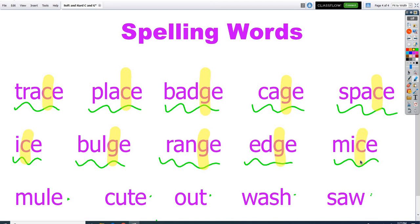Very good. I also did notice that cute has a hard C, not a soft one. It's got a hard one, so I'm not going to highlight it. But cute does have a hard C because it makes the K sound. All the rest of these words are going to be soft. They make soft C or G sounds, okay?